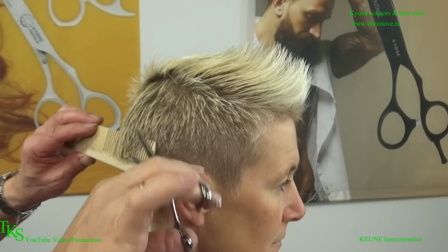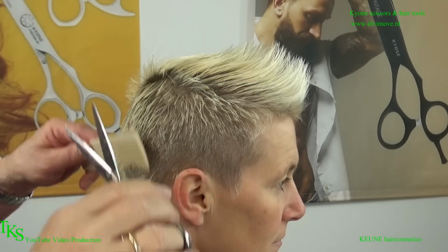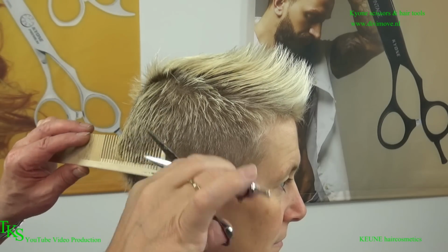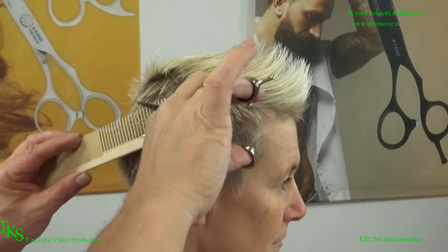And especially because I love the feminine lines of it. When you go ultra short, I also love to do it scissor over comb because it gives much softer lines. A more feminine feeling.